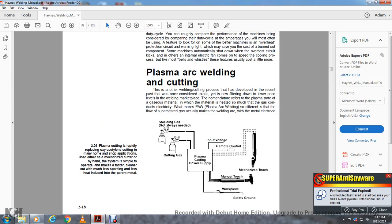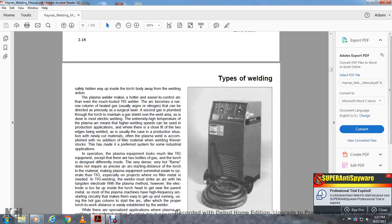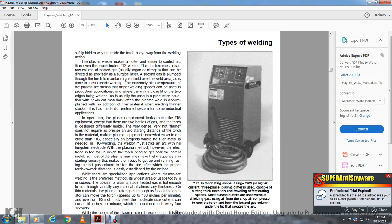This is another welding and cutting process that was developed in the past and was considerably exotic, yet now is filtering down to the low price level of the welding marketplace. The nomenclature refers to the plasma state, a gaseous material that is held in such a state and conducts electricity. In plasma arc welding, the flow of the superheated gas actually makes the welding arc instead of a metal electrode.